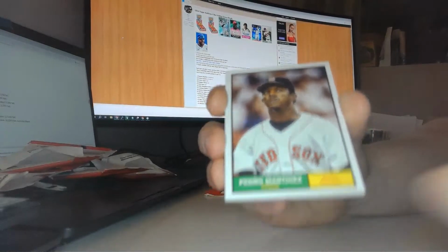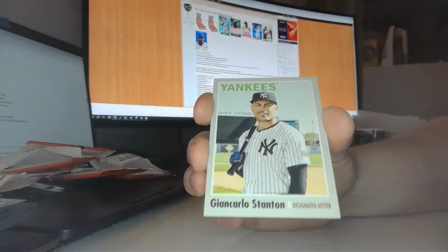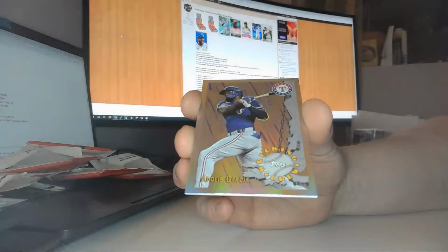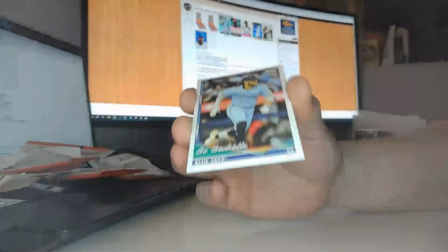Pedro Martinez in a Red Sox uniform. Nolan Gorman for the St. Louis Cardinals. Giancarlo Stanton for the Yankees. Michael Young for the Rangers. And we have a wrecking crew of Adolis Garcia for the Texas Rangers. Rangers in this one went to Noma. It's a nice looking card there, too.